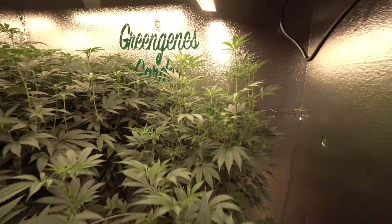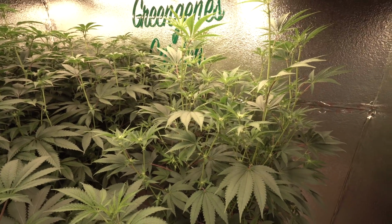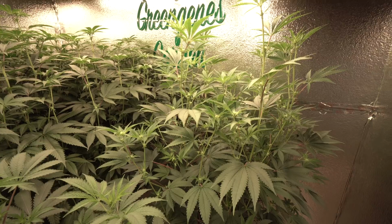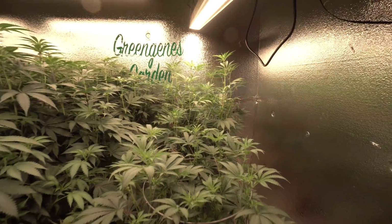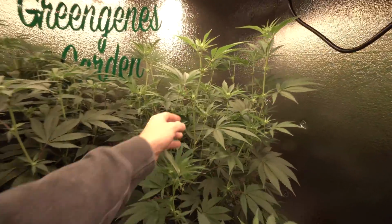And someone asked me if this is from Lit Farms. It's not from Lit Farms. It's from my buddy, Miss Jackson on Instagram. Go give him a follow. Does some fantastic stuff, but it was actually a collab between Dying Breed and I forget who else. I'll try to throw it up here. But that's where it came from. It came out of the beans.